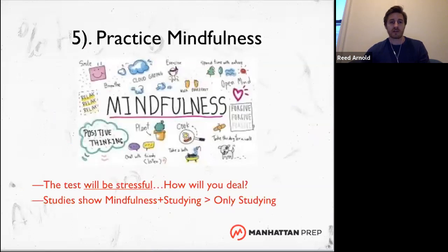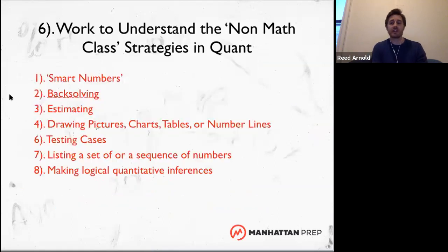Number 5, practice mindfulness. Number 6, you really need to study to understand the non-math class strategies. Math class strategies are typically algebra: set up an equation, solve for X. I'm not saying algebra is not important, but I am saying that virtually every student I've come across overemphasizes how important it is.